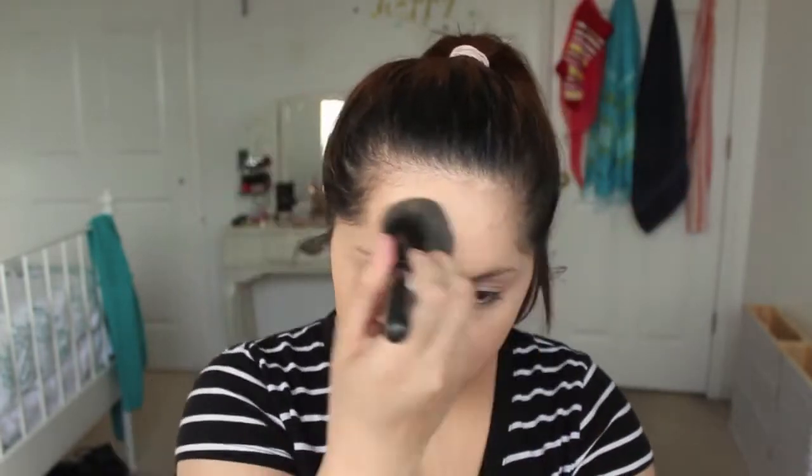For my concealer, I have no clue what the specific name for it is. All I know is that it is a CoverGirl concealer in shade Light. For my setting powder, I'm just going to use the Revlon Nearly Naked just because I found that it actually just works good with everything, so yeah.